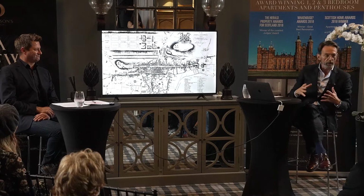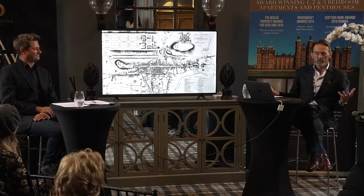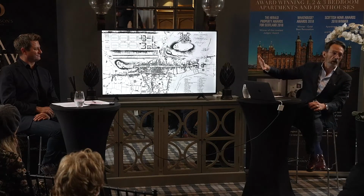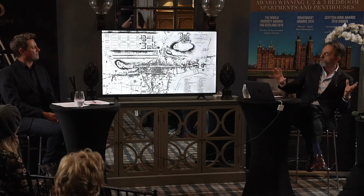In other historic cities, they're built on top of each other. If you go to Istanbul, the layers of history go down and down and down. In Edinburgh, because of the structure of the Old Town being on its rock, the two cities are next to each other with the wonderful Princes Street Gardens between them, what Walter Scott called the Great Arena.